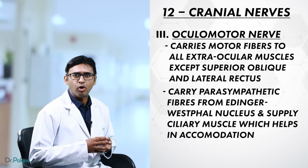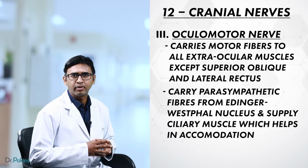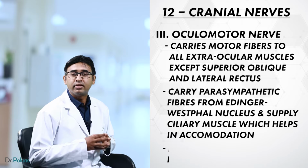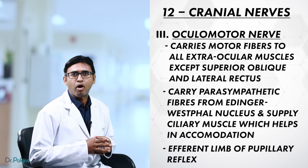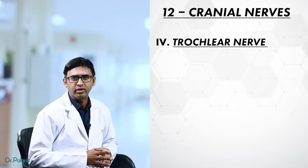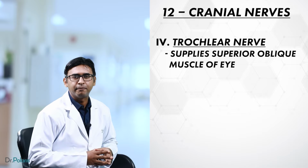It also carries along with it parasympathetic fibers which arise from the Edinger-Westphal nucleus in the midbrain. These parasympathetic fibers supply or innervate the ciliary muscles. The third nerve serves as the afferent limb of the pupillary reflex. The fourth nerve is called the trochlear nerve. It supplies the superior oblique muscle of the eye.